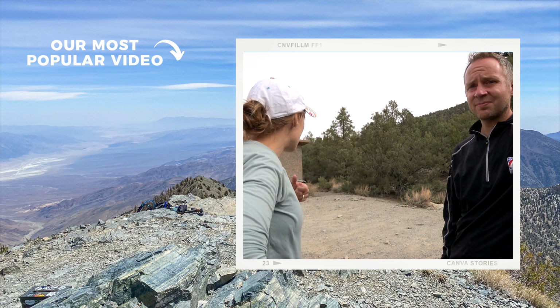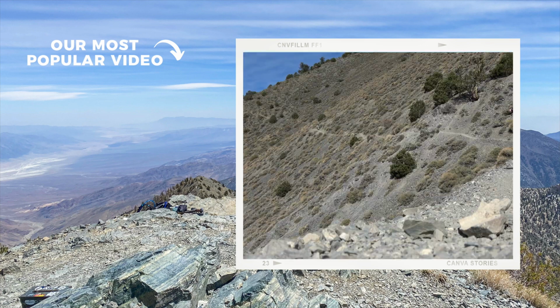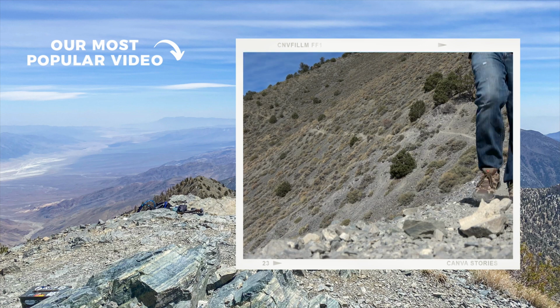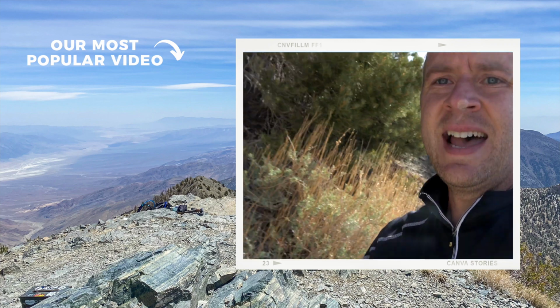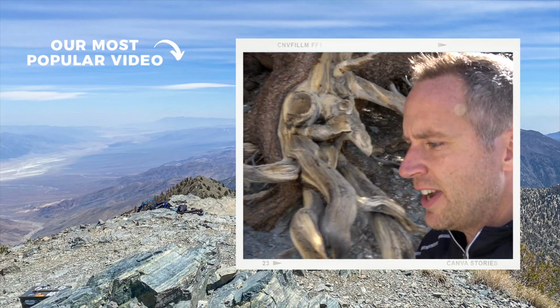Okay, the bathroom's in the background. I don't think it's a problem because we're back at the truck. There's a pit toilet. And that is the joy of hiking while shooting video.